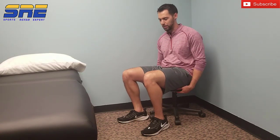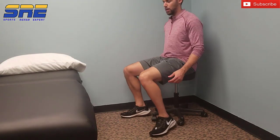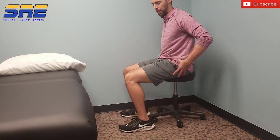So it's going to be a little bit more uncomfortable. Whereas if we get a higher seat, you can see how it's just much more natural for me to sit up tall. My feet are still on the ground, the hips are slightly above knee height, and it's just a lot easier, more energy economical for the individual to sit up tall.